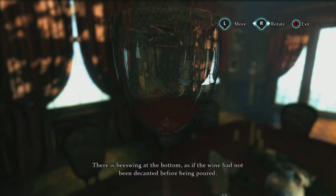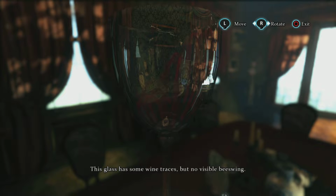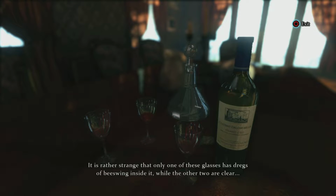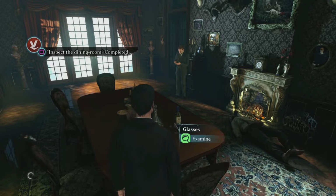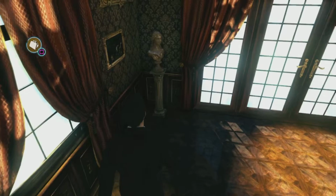There is beeswing at the bottom, as if the wine had not been decanted before being poured. Ew. This glass has some wine traces, but no visible beeswing. It is rather strange that only one of these glasses has dregs of beeswing inside it, while the other two are clear. I don't know what the hell bees wings are. Is that something that people used to do in Britainland? Just chip the wings of bees and put it in their wine?